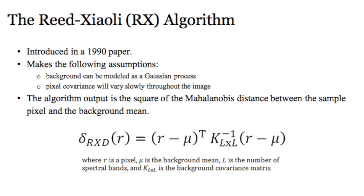We decided to use the RX algorithm, which has been the standard in remote sensing for about 25 years now. Basically, it makes a model of the background using a normal process. It assumes that even if the mean color of the image can fluctuate greatly, the covariance is going to vary a lot more slowly. It looks at each pixel and compares it to its model and asks, how far away is this from what I was expecting to find? The farther away it is from what was expected, the higher the RX score.